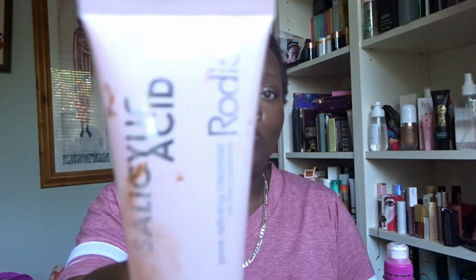So I've actually been happy with 2 Rodial products I've received this year: that vitamin C face scrub and this salicylic acid face wash. Been very happy with both of those. Rodial's not a brand I would have gone for or even paid any attention to, but now I'm kind of like, okay, those products were good. Another one of these, yeah.